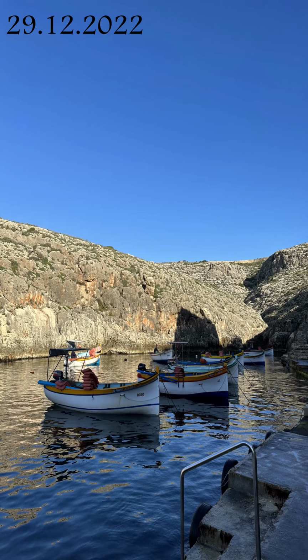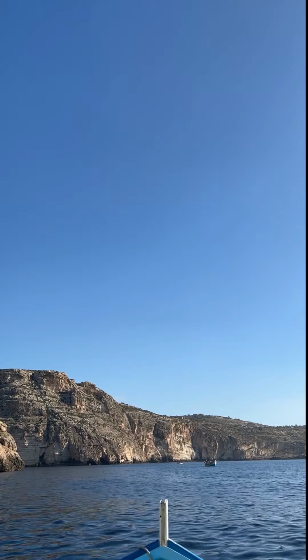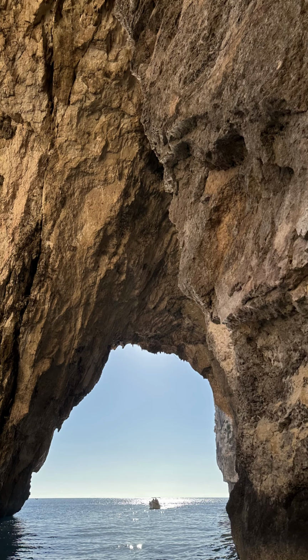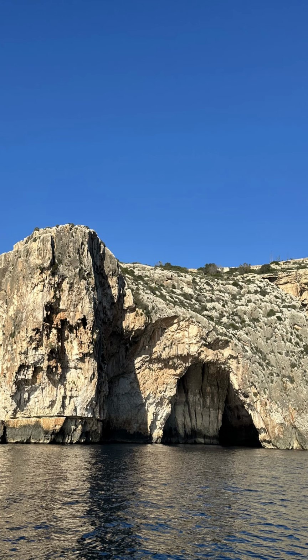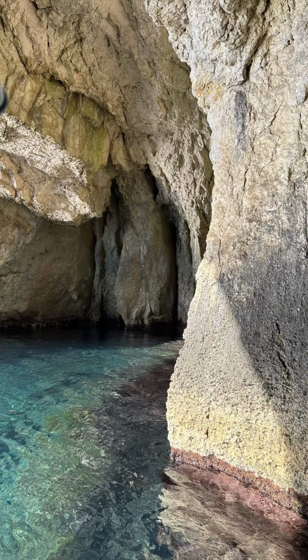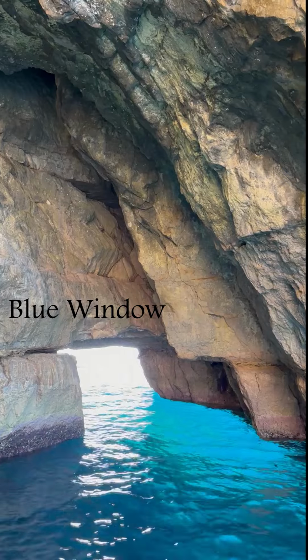With the sun shining bright again, we began our day by visiting the Blue Grotto, which lies in the southwest of Malta. Here we found amazing formations of rocks and caves, and it was magical to see the sunlight hit the blue mesmerizing waters. For example, the interaction of water, sunlight and caves created the Blue Window.